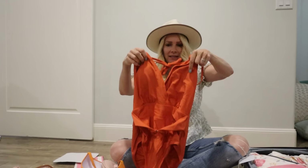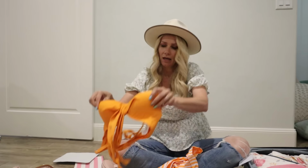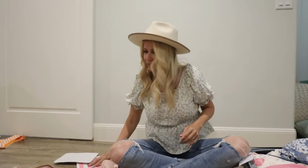Then this one's cute. I think this one's cute. And it has like this little belt. Yeah. All right, this one, you know, I wish I was a spray. So, that is the attire, people.